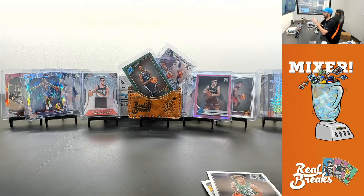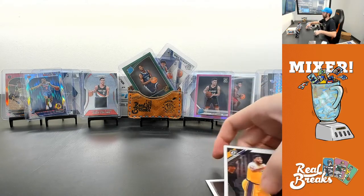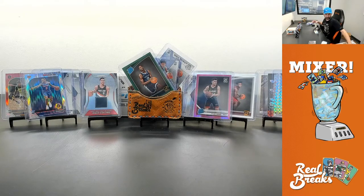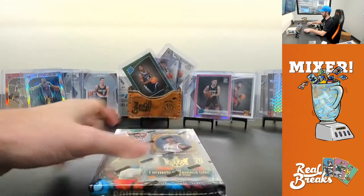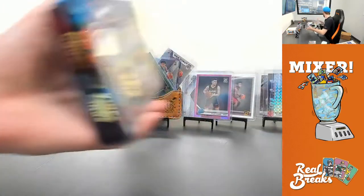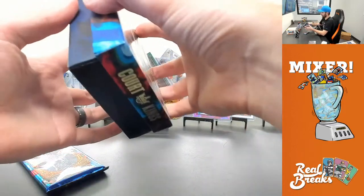Sleeve up these other rookies. We have Court Kings and then that Prism Mega left. All right, Court Kings. One of my favorite hobby releases of the year. Just think these cards are beautiful and get some big stuff out of them. I'm gonna set the cards right on top of the box.